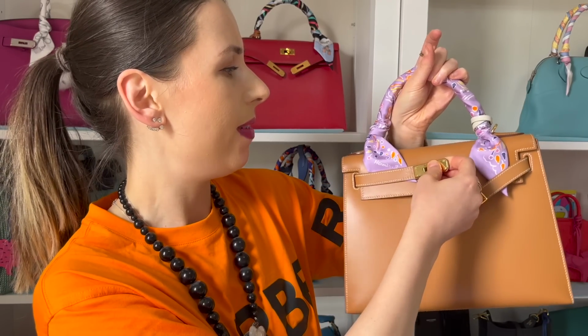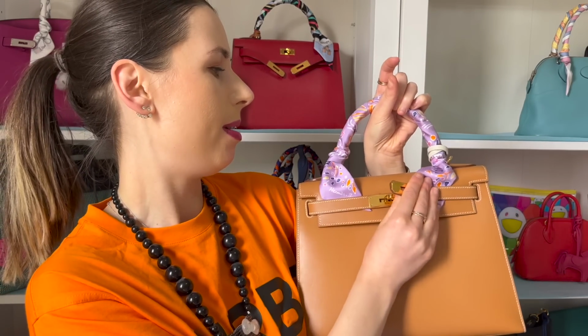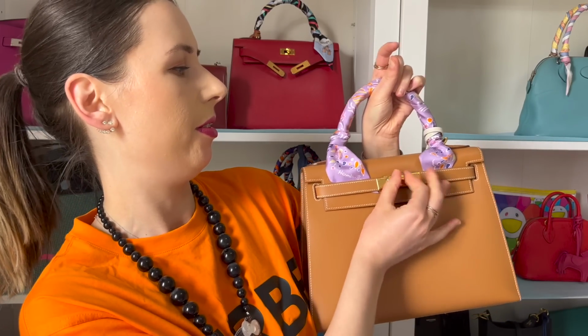which is already really hard because this is a really stiff leather. If it's a softer leather, it's easier to close, I've noticed. But this one in particular is really hard. You've got to do that. And it was just a bit hard to open and close.